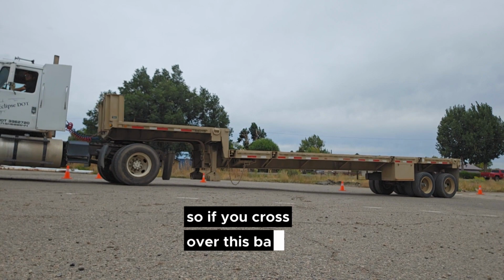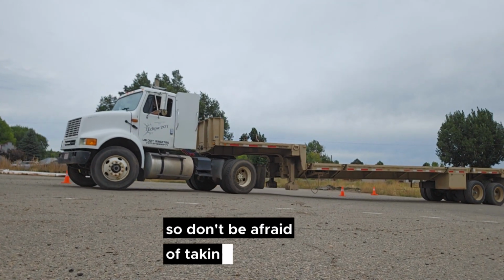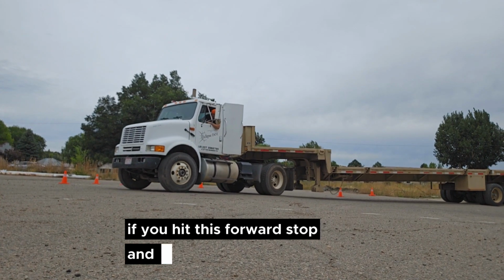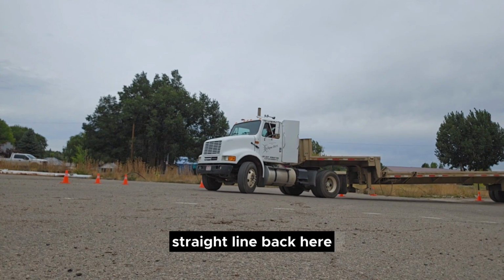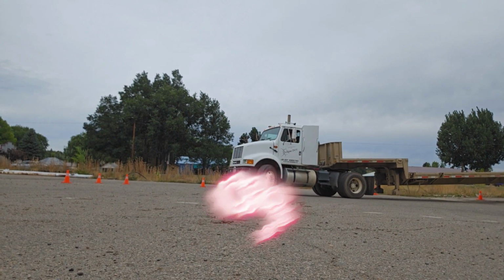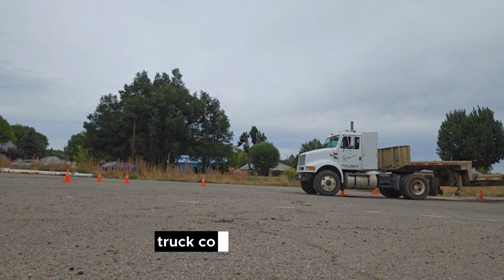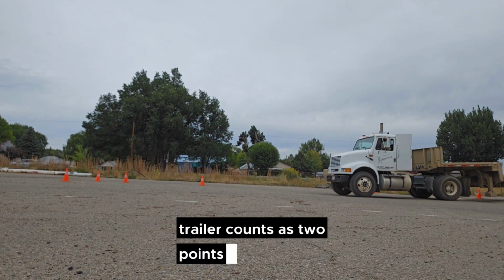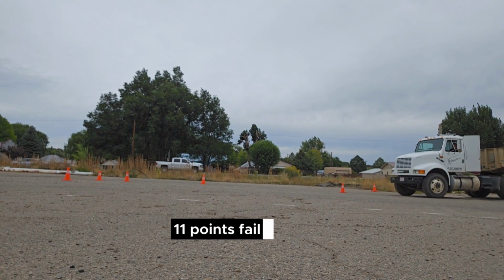If you cross over this back line back here, you can't see it. It's only worth 2 points. So don't be afraid of taking that, especially if you hit this forward stop, hit the offset back, you didn't do anything wrong, or one straight line back here. This is a great place where you take 2 points. If you cross over this front line, it's only 2 points. Now, it's 2 points per vehicle. So the truck counts as 2 points, the trailer counts as 2 points. Again, 10 points is a pass, 11 points is a fail for Class A.